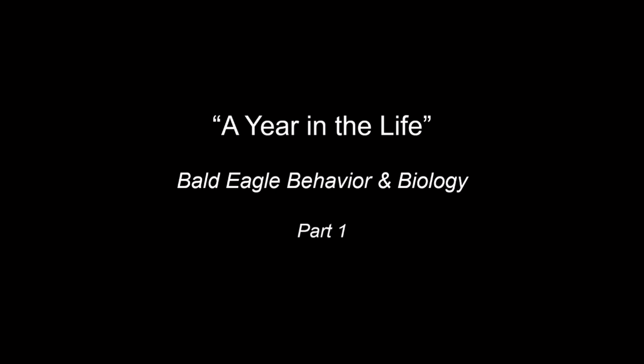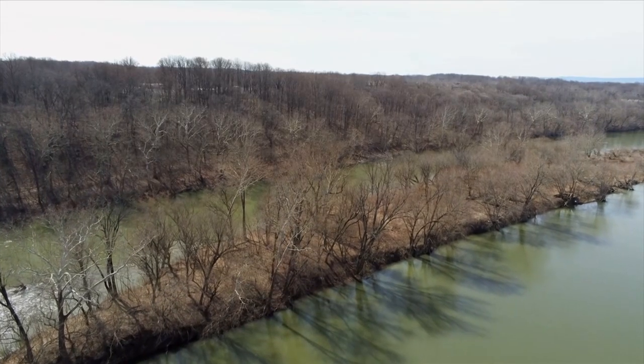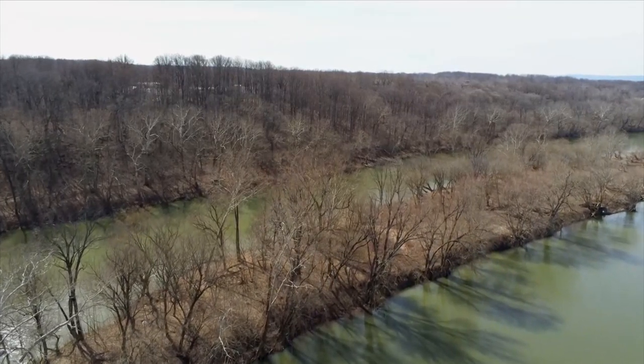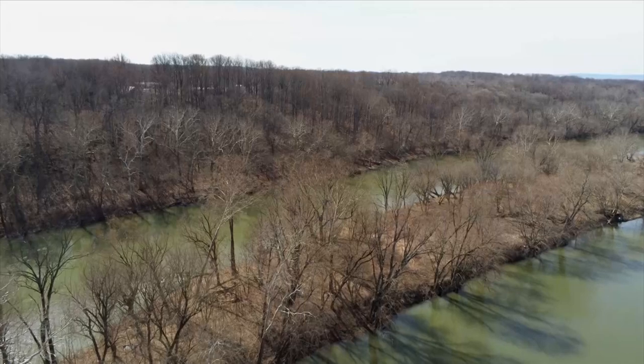So we'll stop right there. Let's take a look at a drone video. We've got some video here. We'll get back to the slides in a little bit, but I want to show you some drone video. This is what the eagles would see as they fly out over the islands.